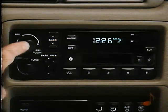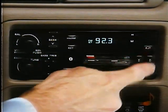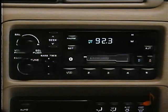To change the tape direction, press the volume power button once. The lighted arrow in the display window will change directions. To eject, press the button above the arrow keys labeled EJT. Your audio system controls may not look like those shown here, but rest assured, their functions are essentially the same.